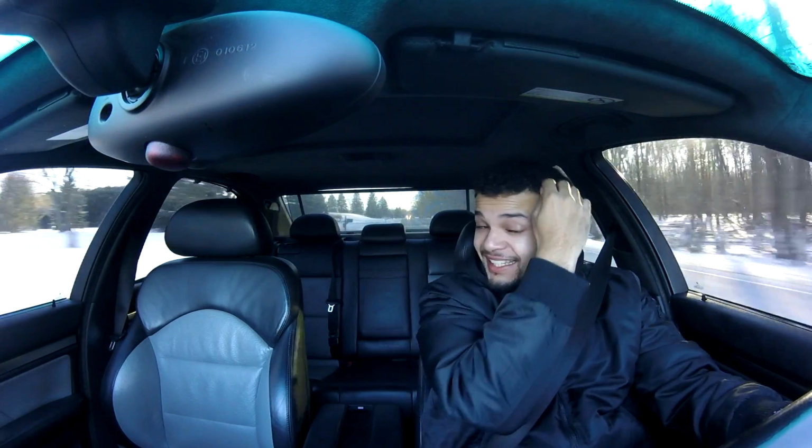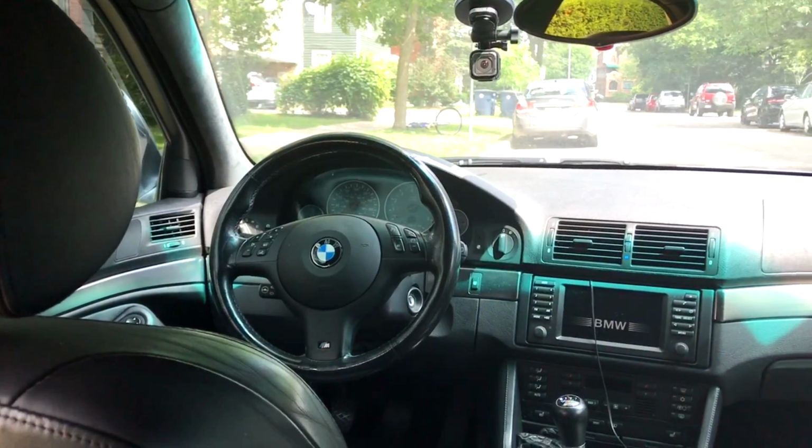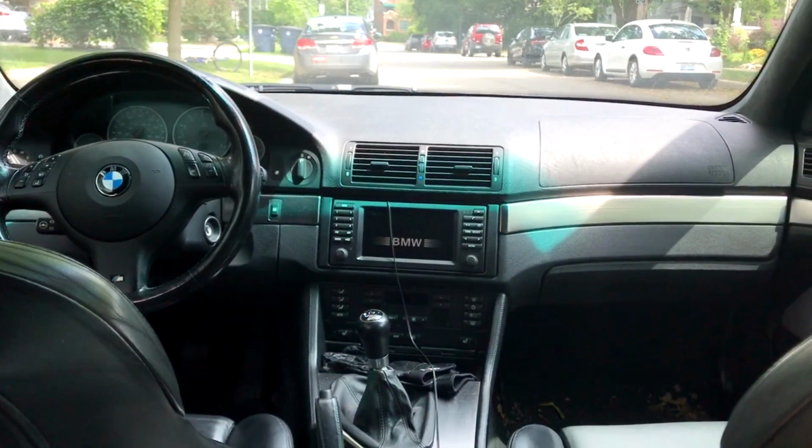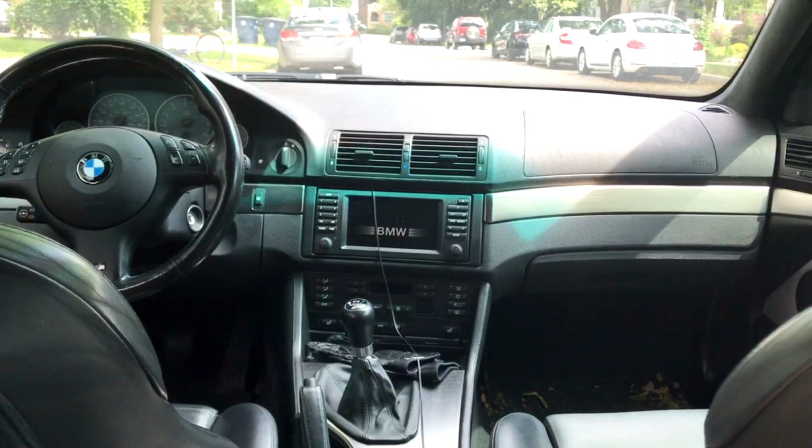Yo, this thing floats. What? This thing floats. Wow, man, much more responsive. I didn't think I was gonna feel that much of a difference, but this car, night and day difference. Just feels a lot younger and perkier and just newer. Just, wow, I'm glad to have this car back.